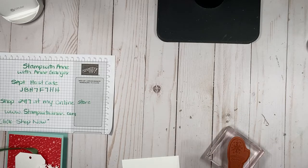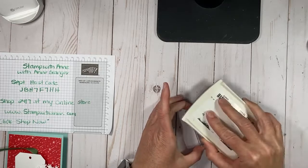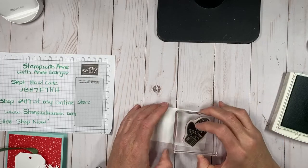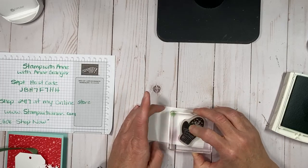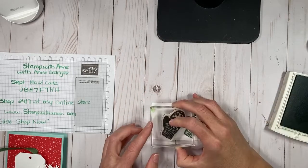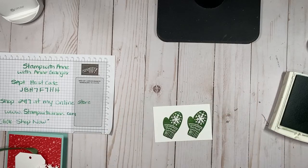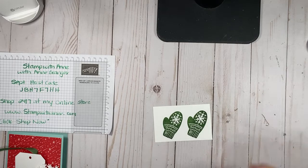Okay, so we are going to stamp the mitten. I remembered Stampin' Up had a mitten set before, and I really, really liked it. So I was happy to see a mitten in this because you can use that for anything. Any Christmas projects, holiday projects. So we're going to stamp one of these. Look how fun that is. And we're actually going to stamp another one.